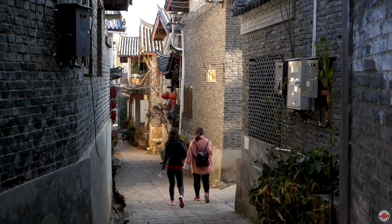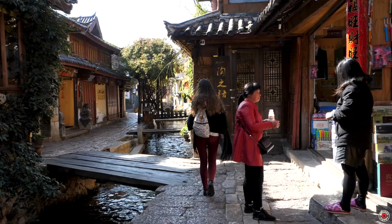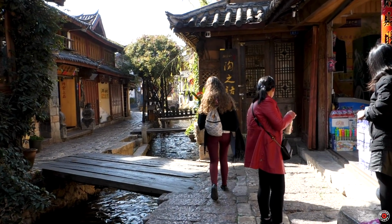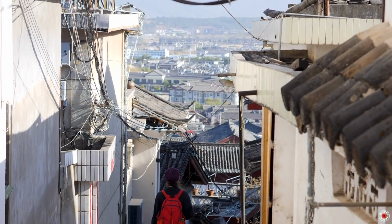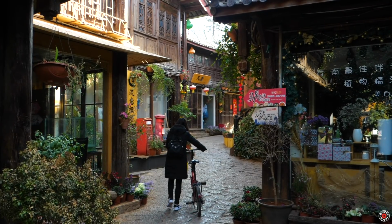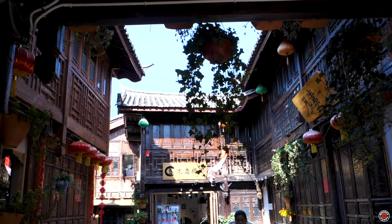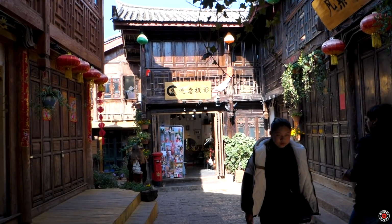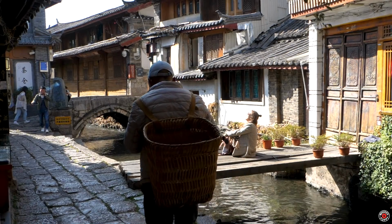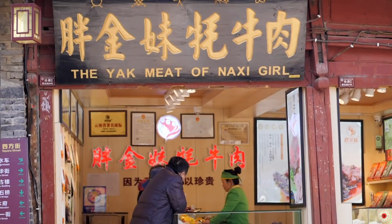So today we are exploring Dayan, commonly called the Old City of Lijiang. It's a well-preserved old city in China's Yunnan province with a history of over 800 years. It was first built in early Yuan Dynasty back in the late 13th century, and ever since Kublai Khan was emperor, Lijiang developed at a rapid speed and became the political, cultural, and educational center in this area.